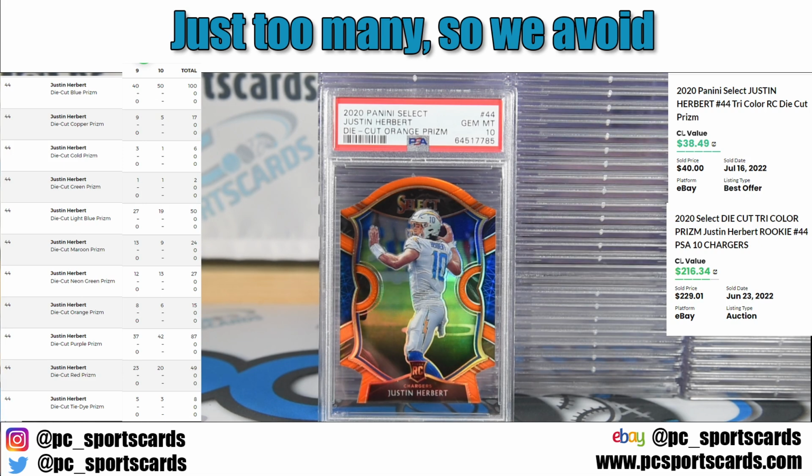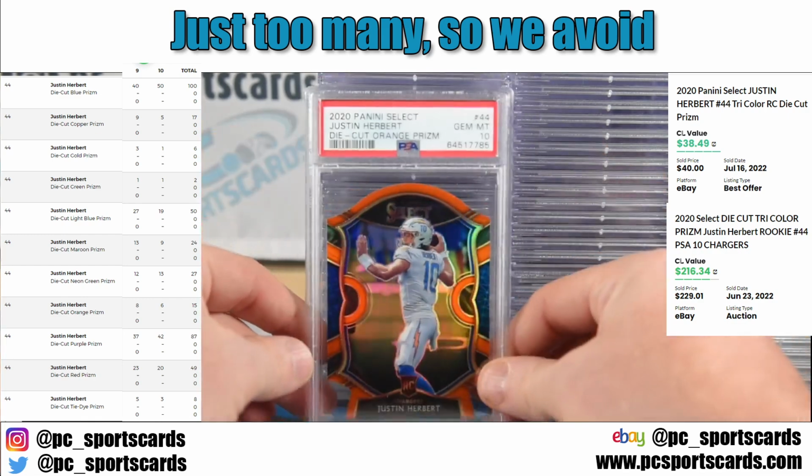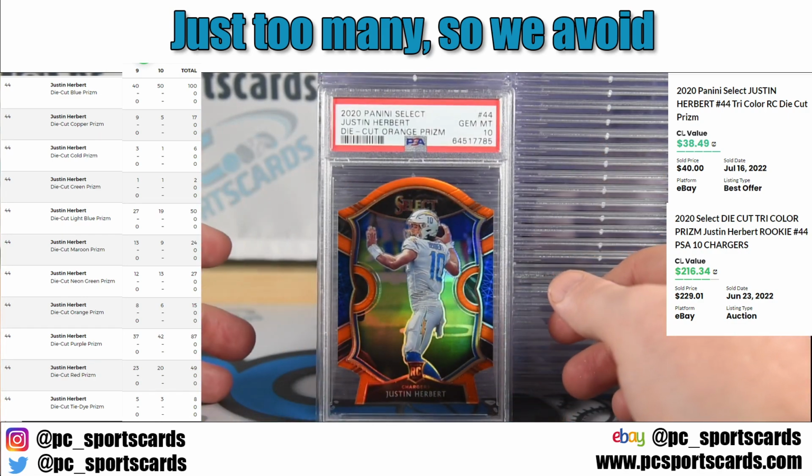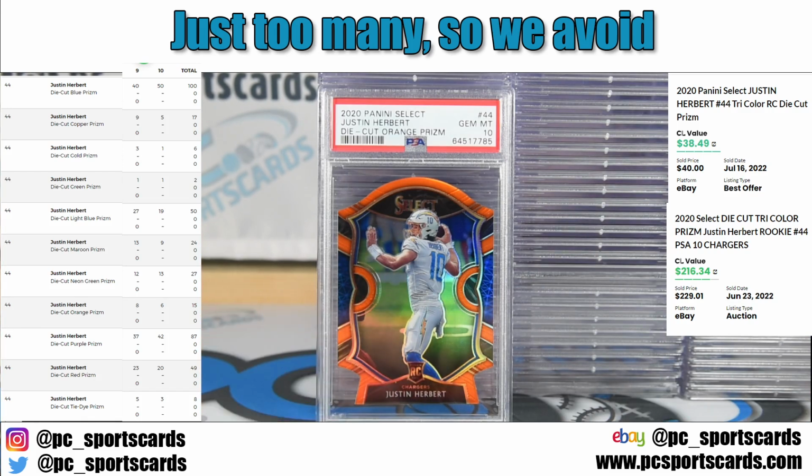Look on the left side of the screen. That's not even all the die cuts for the level 40, number 44, the concourse level. It couldn't fit on the screen. And then you have the 144, the 244, and the 344. There's probably 50 or 60 different die cuts. Sure, as the tricolors say on the right side, you can make money grading them. To me, it's too confusing.